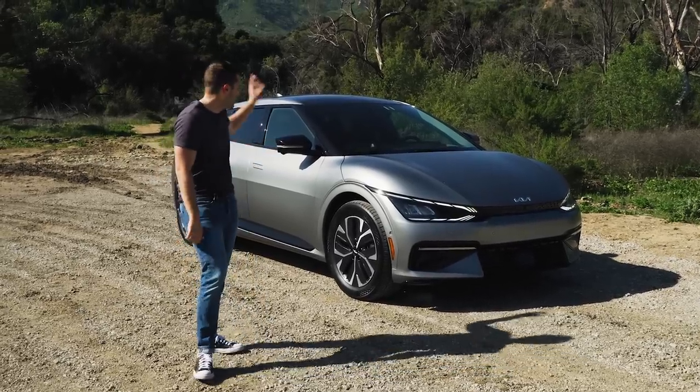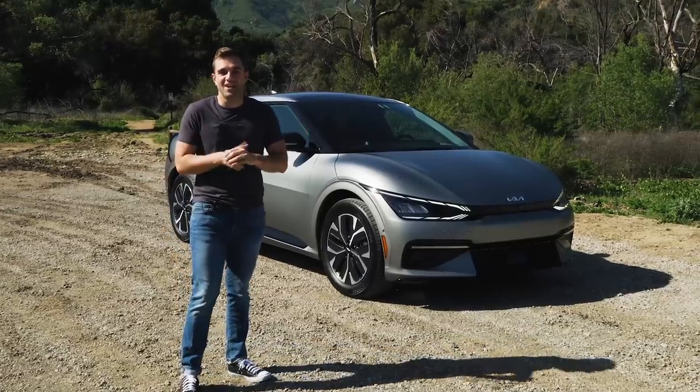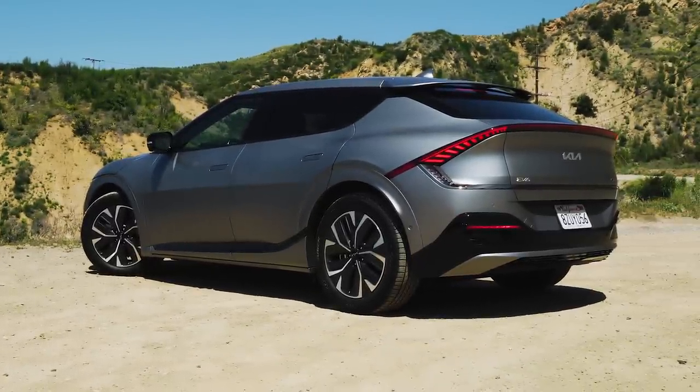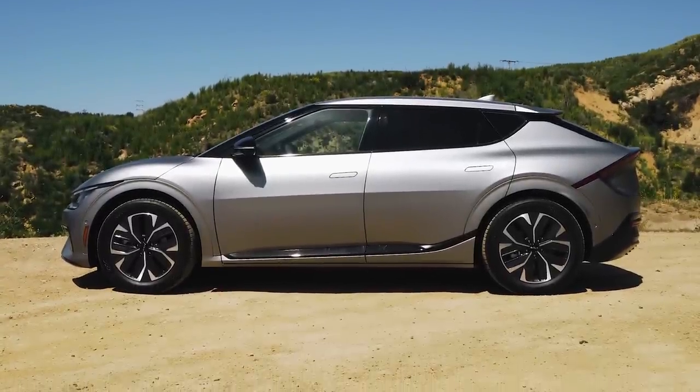But let's talk about this little spaceship. I don't mean spaceship in the sense that it's blazing fast to drive. I mean it looks like a spaceship. Something about the EV6, I feel like an alien just designed it in their spare time. It looks completely foreign to anything else on the road in true Kia fashion.